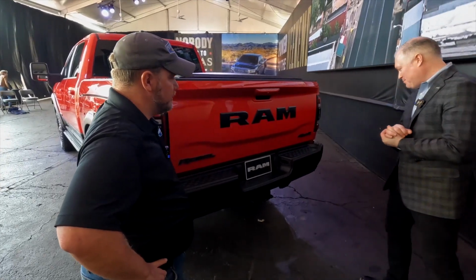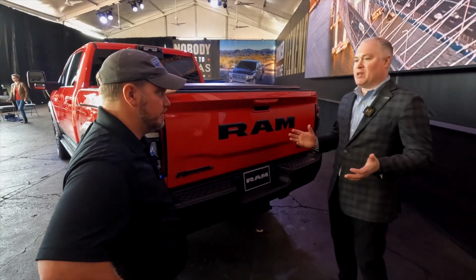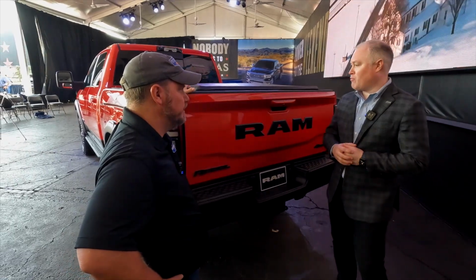Okay. And so this starts at 67,000. This one starts at 67,000, and we do maintain separation between the Rebel and the Power Wagon. The Power Wagon starts around 70, so you have some separation in price, but 67.